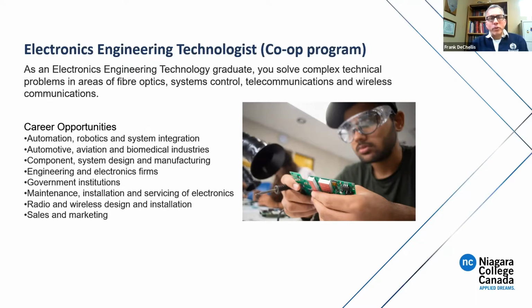So some career opportunities for electronics engineering technologists are automation, robotics, and system integration, automotive, aviation, and biomedical industries, component system design and manufacturing, engineering, electronic firms, government institutions, maintenance, installation, servicing of electronics, radio and wireless, and sales and marketing. Sales and marketing is a big field in any of these programs.